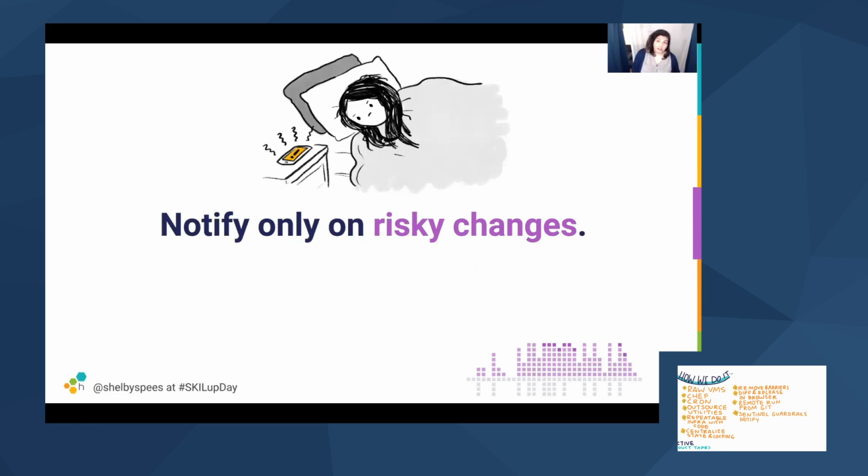Since all these changes are subject to peer review, we don't need to bug on call every time we change our infrastructure. Only for the riskier changes do we say, hey, let's pause and watch this to make sure it works. And once we're happy, we go back to business.